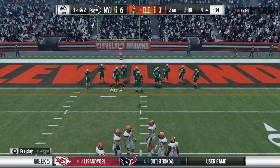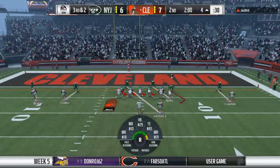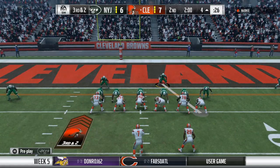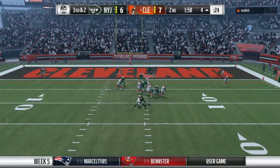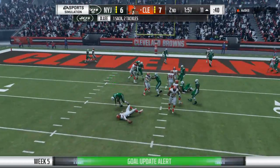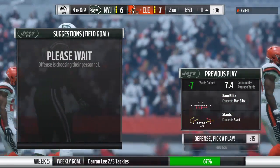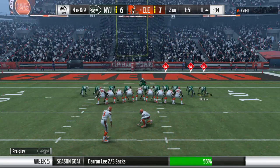The Browns on 3rd down. They've hit 2 for 4 thus far. This time they face a 3rd and 2. Working out of the gun. Here's Kaiser. In trouble, and he'll go down back at the 12. Darren Lee with a big-time sack on 3rd down. And it'll be a loss of 7.